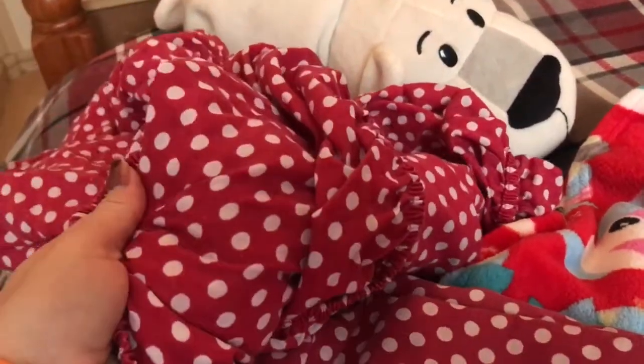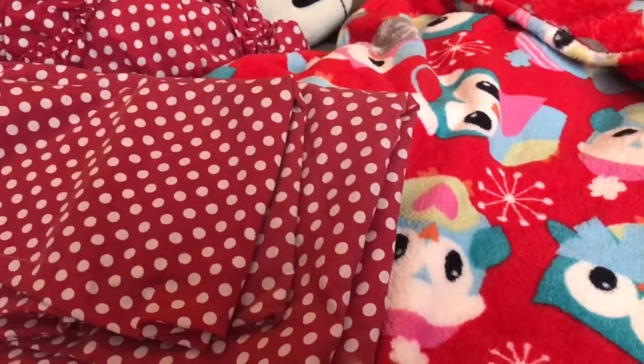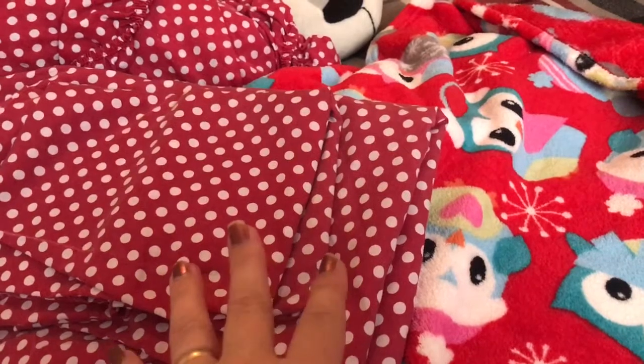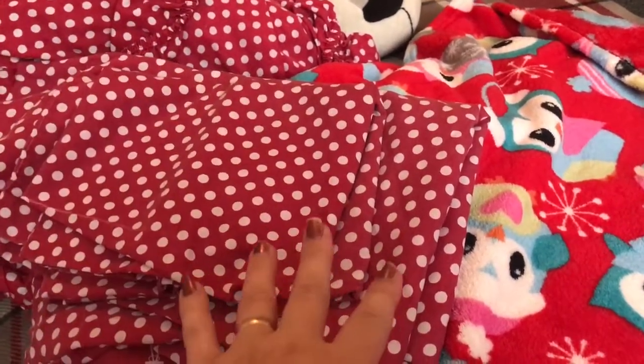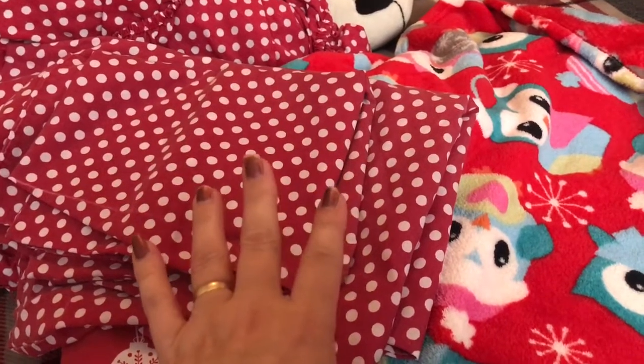And then I'm going to have these pillowcases on with this red and white spotted fitted sheet. So that's what I'm going to put on now. I'm not going to actually film me making the bed because I've done that in the past, but I'm going to get this done and then I'll show you once I've finished making the bed.